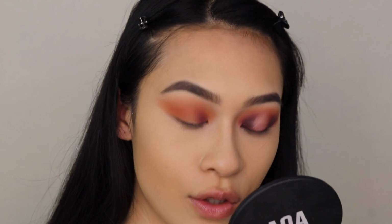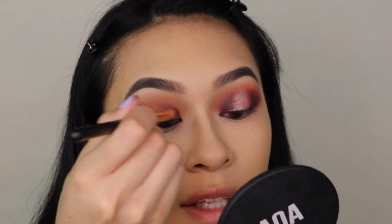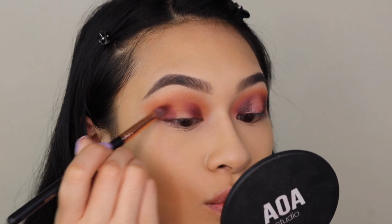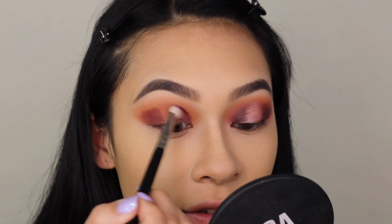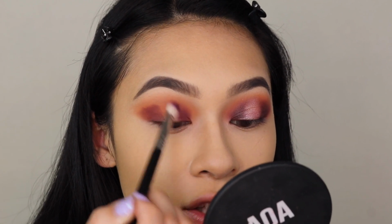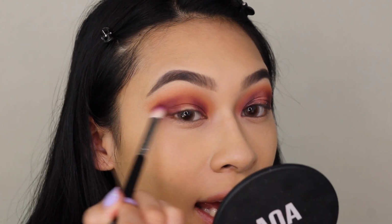And I kind of just started to tap it on, and because it's mixed in with the orange, it's not super pigmented, so you are going to have to blend it up. Now in a different pencil brush, I am taking the shade Walnut, and I haven't blended it yet, but I'm going to take this right on top of Barstool, and I'm also going to do it in like a winged out motion here just because it complements my eyes a lot better. Then on a flat blending brush, this is my Sigma E25, I'm going to take Barstool again and then re-blend everything. So this is just going to blend in Walnut and Barstool together, and it's also going to create that smoky halo eye.